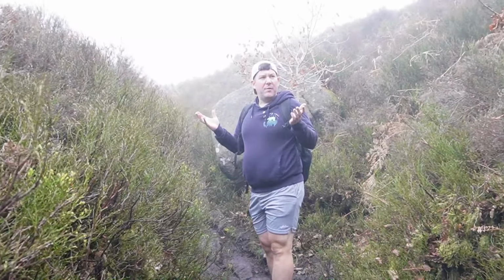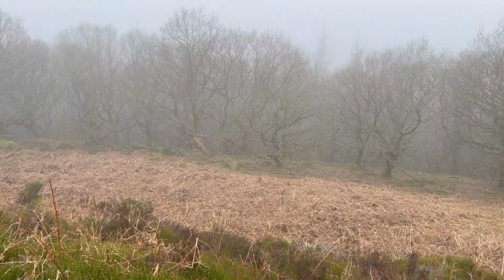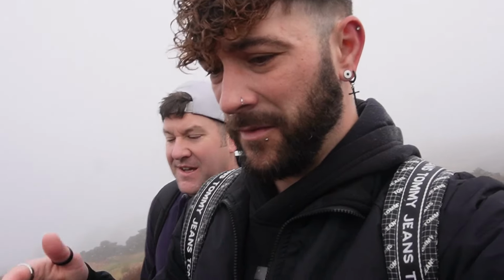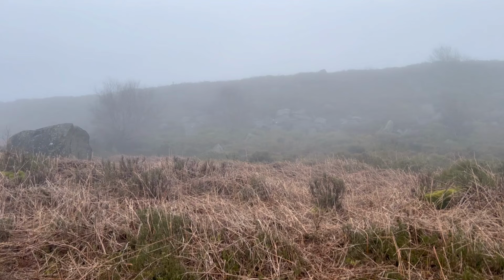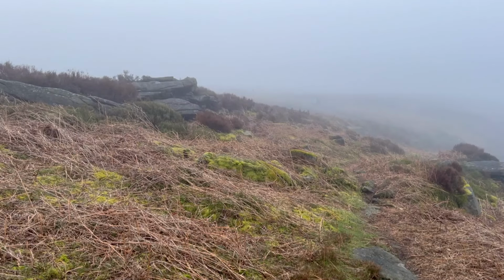You can tell we've got higher because the misty low cloud has almost turned to a really fine drizzle. You can feel it hitting your skin now. Still warm though, so that's good. Okay. We've come out of the forest. The wind's started to pick up, which is good in a way. We're hoping it's gonna blow the mist out of the way. You can literally see the mist being blown across the top of the heathers.